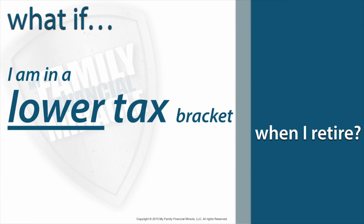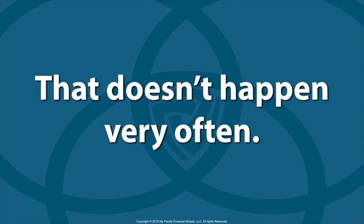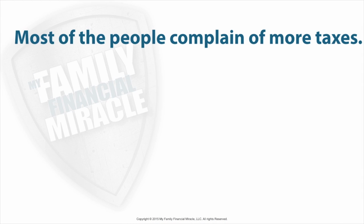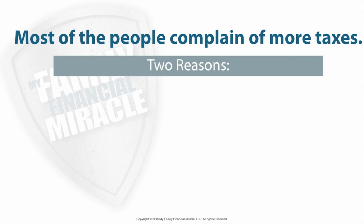Now, the only objection that I ever hear from folks about future taxes is that some believe that they will be in a lower tax bracket when they retire because they'll need less money to live on. While that may be true for a small few, I haven't found that to be my experience or the experience of most of my retired friends and family. In fact, most of my retired friends and family complain more about taxation today than they ever have. And I think it's because of two specific reasons.